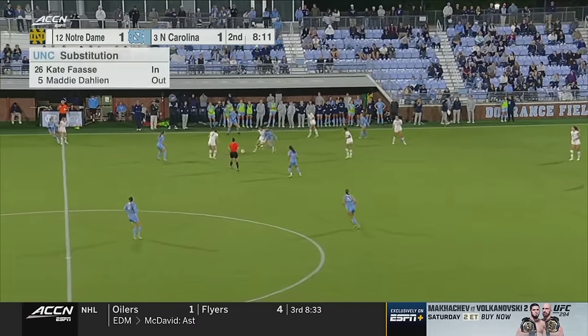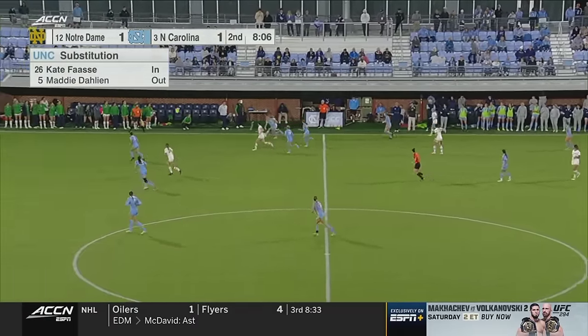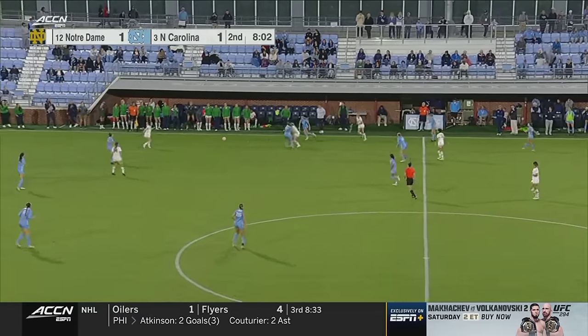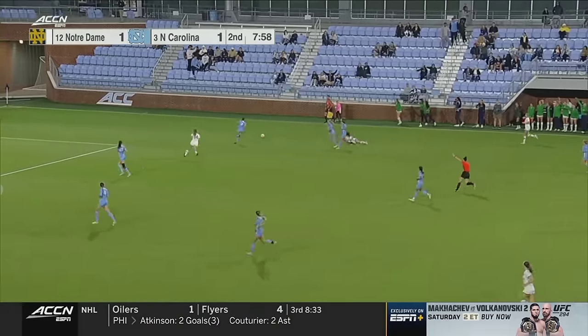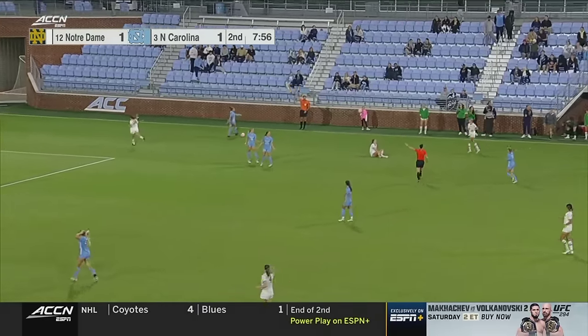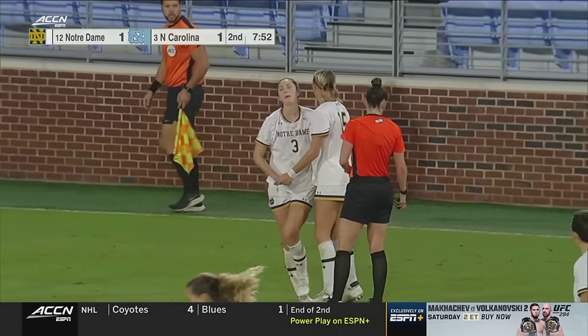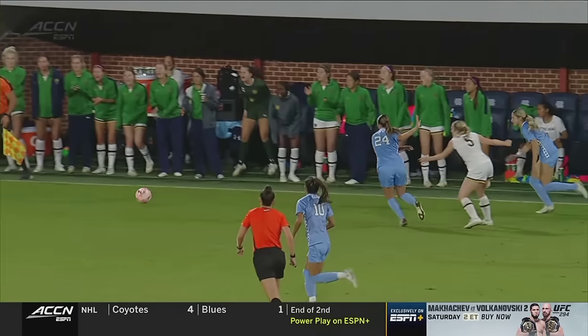Charlie Codd replaced by Christina Lynch for Notre Dame. And Fosse replacing Darlene. Mercado has Lynch calling for in the middle, is tripped up. This will be a free kick, and this could be interesting for Notre Dame. Gattino has really wonderful delivery. She's also a great target, so we'll see what the Irish opt to do.